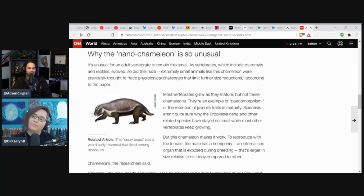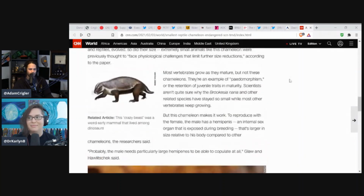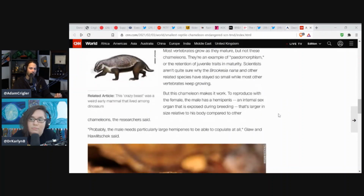Extremely small animals like this chameleon were previously thought to face physiological changes that limit further size reductions, according to the paper. Most vertebrates grow as they mature, but not these chameleons. They're an example of paedomorphism, or a retention of juvenile traits in maturity. Scientists aren't quite sure why the Brookesia nana and other related species have stayed so small, while most other vertebrates keep growing. But this chameleon makes it work.